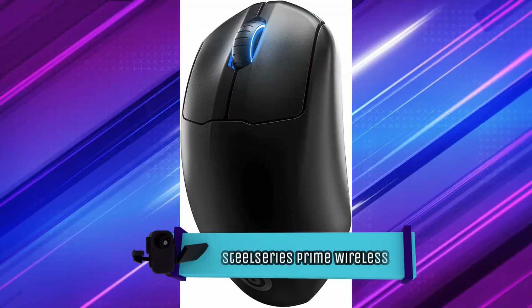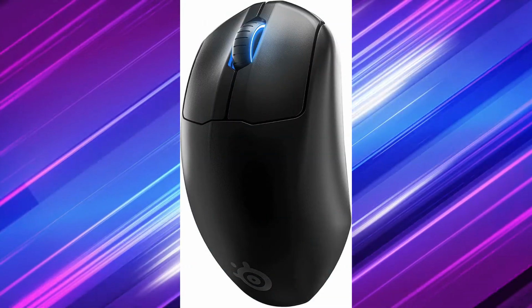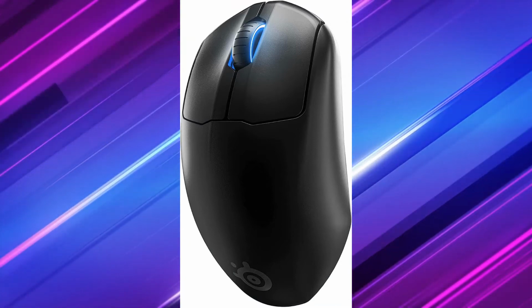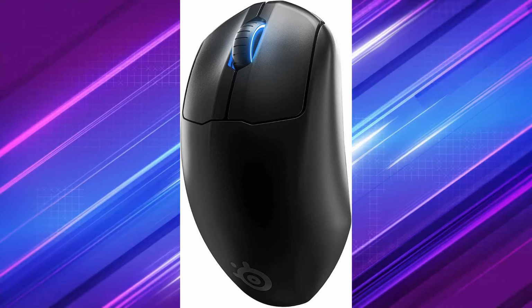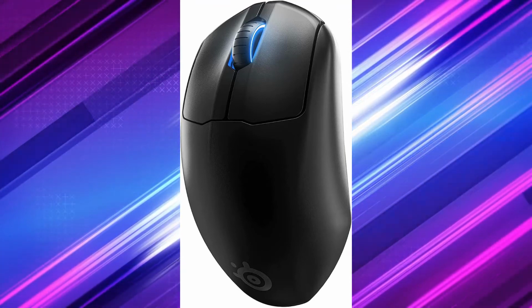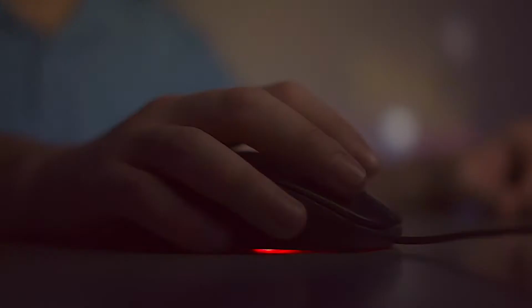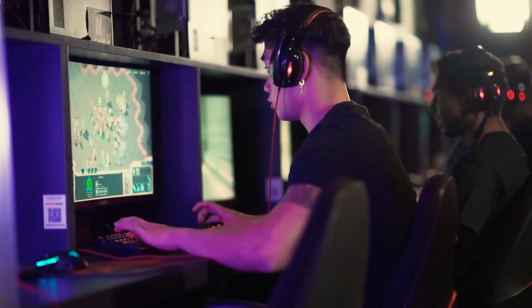The SteelSeries Prime Wireless. The Prime Wireless is a no-frills, high-performance machine designed to meld with your palm and make you the FPS god you always dreamed of being. The $139 mouse is part of SteelSeries' Prime lineup of esports-focused peripherals and sits between the cheaper wired Prime and the OLED-packing Prime Plus. SteelSeries says it worked with several esports pros to develop the right shape and weight so that it feels like an extension of your arm. For once, the product lives up to the hype.